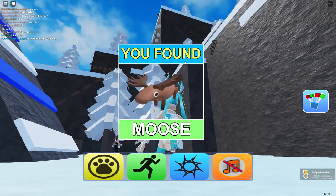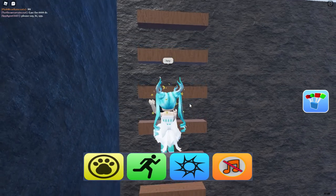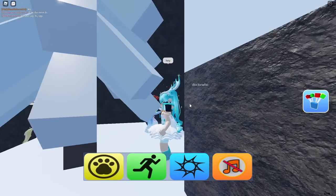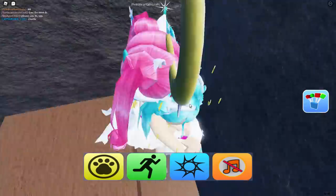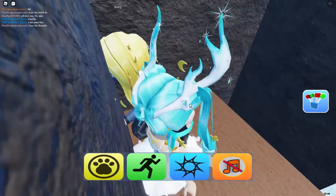Okay, let's go back up there because there's something like on top of that tree over there. I just don't know how to get to it. Okay, back up we go. Through here. There is something up there. I don't know how to get there though. Can we go through here? There's something down here too. Okay. There's definitely something down here, right?